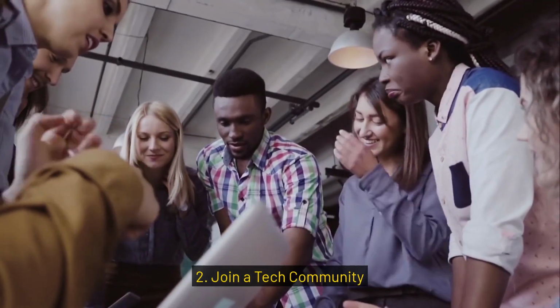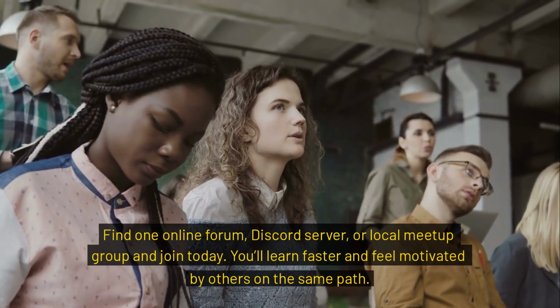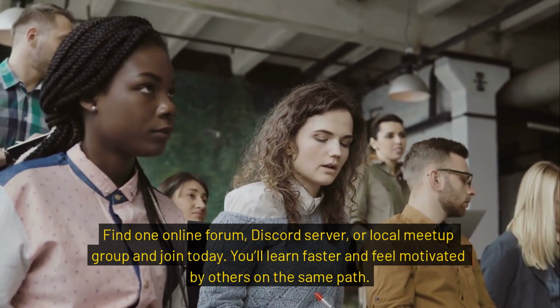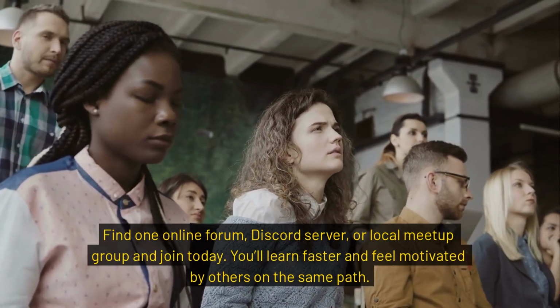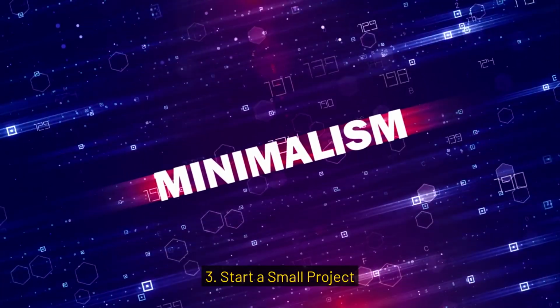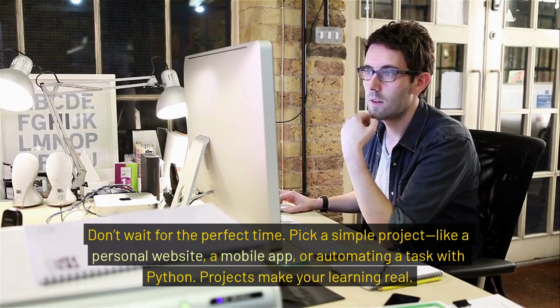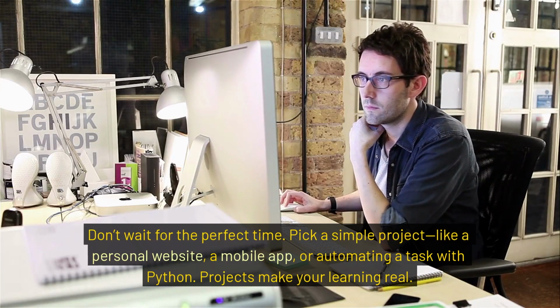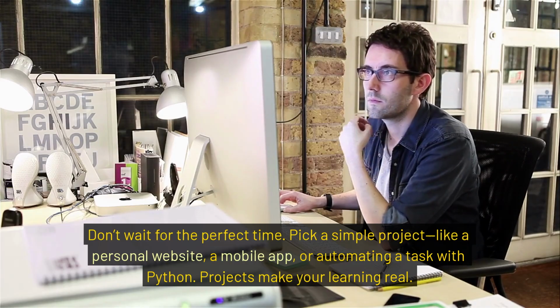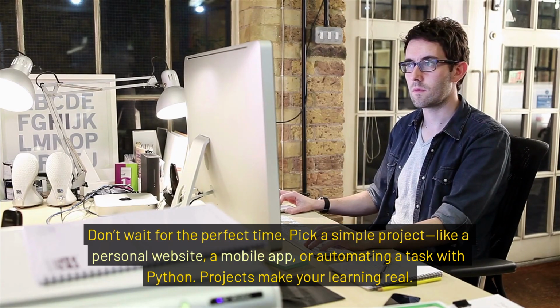2. Join a tech community. Find one online forum, Discord server, or local meetup group and join today. You'll learn faster and feel motivated by others on the same path. 3. Start a small project. Don't wait for the perfect time. Pick a simple project, like a personal website, a mobile app, or automating a task with Python. Projects make your learning real.